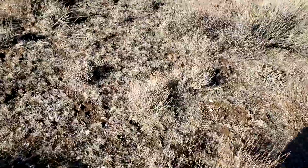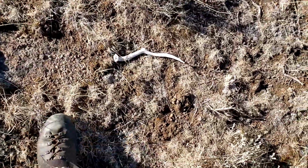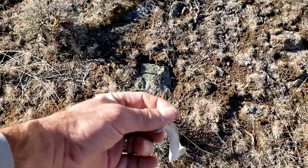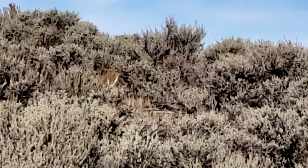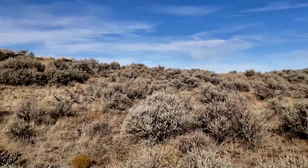Well, I don't know what you guys think, but I feel like I am racking up the pounds today. Look at that. It's a little spike. That's crazy, little guy. That's kind of fun. Hey, that's 2. See that? Looks like that could be a good one. Let's go find out.